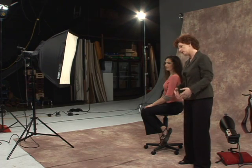If we have somebody that's a little large or a little round and we want to de-emphasize that, then we could turn their body away from the light with their face back towards the camera. And that, since they'd be in the shadow, would be a little bit more slimming. Okay? But otherwise, we turn them into the light.